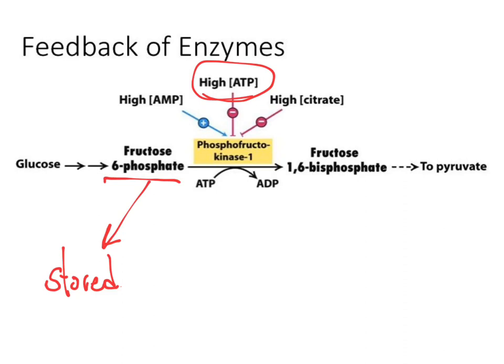Citrate is another inhibitor. Where does citrate show up? Not sure if anybody will know this one. Krebs cycle is also known as what? It goes under 2 other names. Citric acid cycle, right? Citric acid is citrate. It's one of the first molecules that's produced in that pathway.